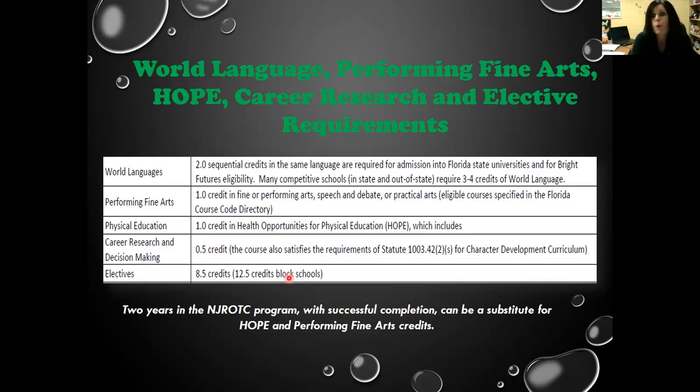Because this is required basically for the college track. A lot of the Florida State universities, as well as the Bright Futures Scholarship, require you to have at least 2 years of a language. And then, of course, other schools in and out of the state of Florida require, or want you to have, at least 3 or more years of that foreign language.